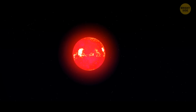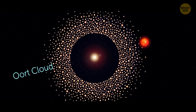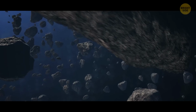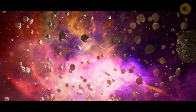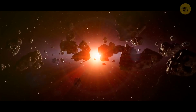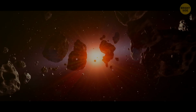Anyway, every time Nemesis passes its orbit, it can affect the Oort cloud. The Oort cloud is an area surrounding our solar system in which comets are formed. Its existence hasn't yet been proven, but scientists are pretty sure about it. So, comets form inside this cloud and then relocate to our solar system. Even being very far away, the second star in the system can have a great influence on it.